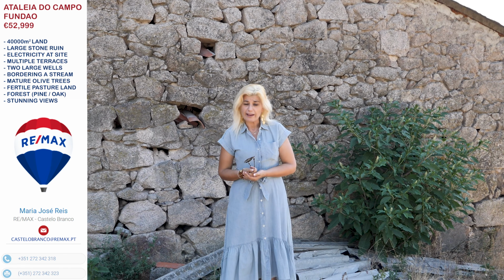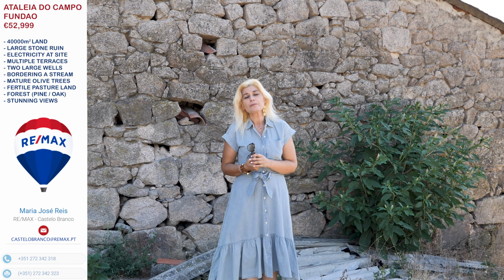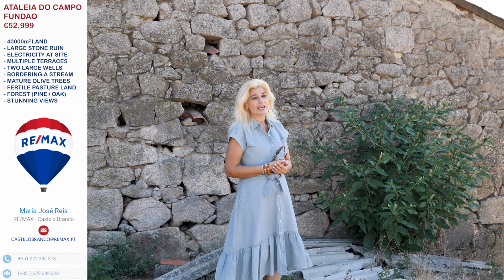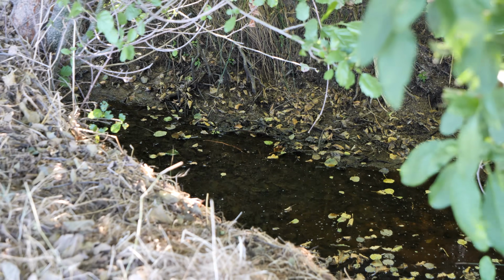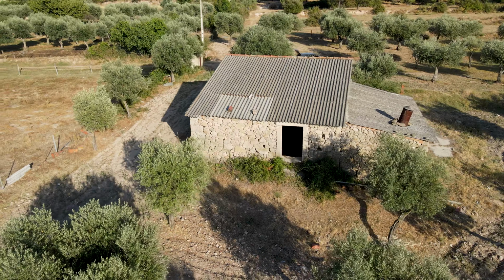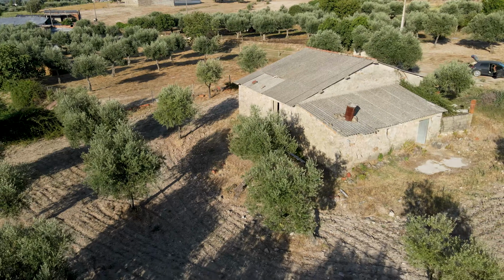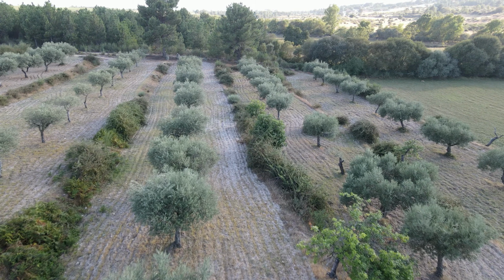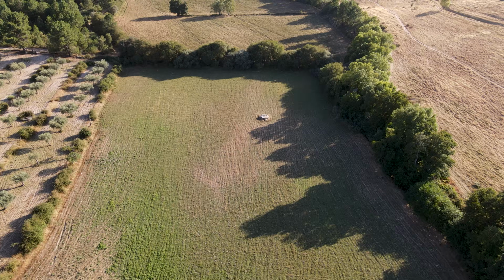So we are in a 4 hectares property. The price is 52,999, which is a great price for what you get, because look at the views, amazing. You see the mountain. At the bottom you have a stream, so it's really nice. You have this building at the back of me, which has a lot of potential for you to renovate it and live inside. You have a piece of forest on the top, lots of beautiful old olives, and a great spot to grow veg. So come with me and do a walking.